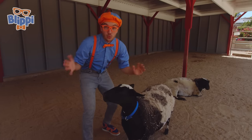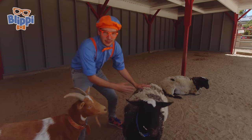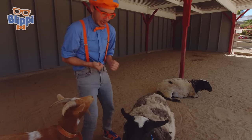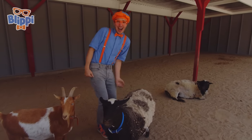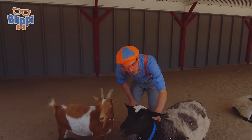But it's really important to not cut the hair on the back of the sheep so that they don't get too hot in the sun. Yeah, it's kind of like wearing a hat, but the hat is on your back. Whoa, that's so silly.